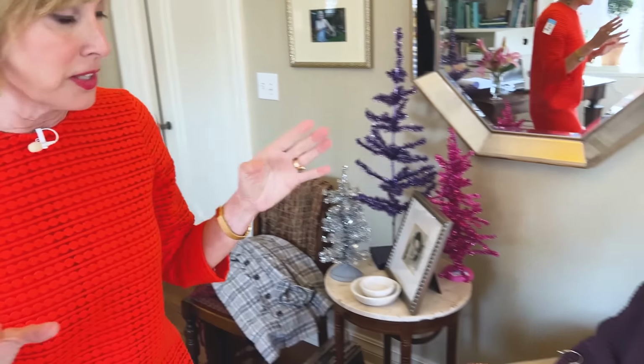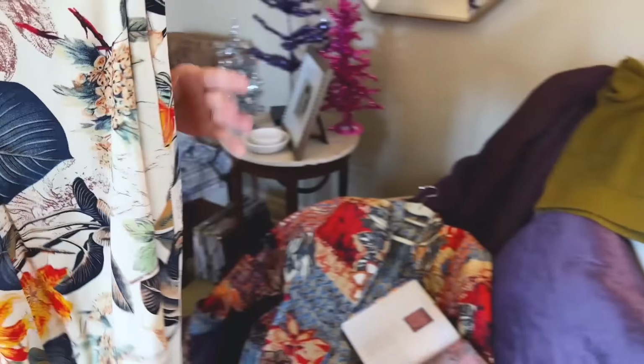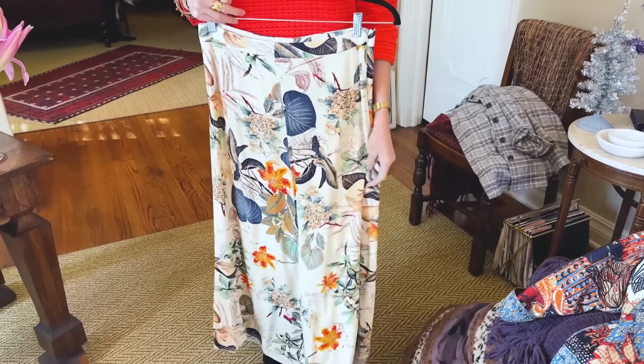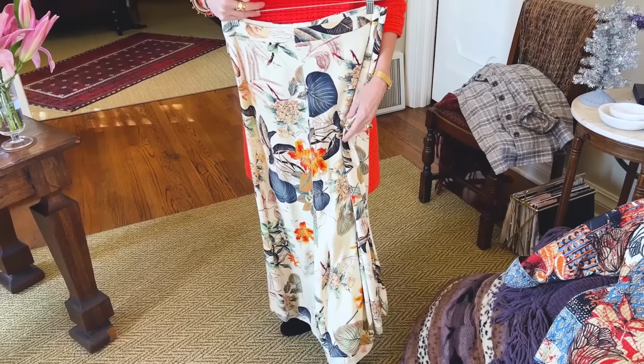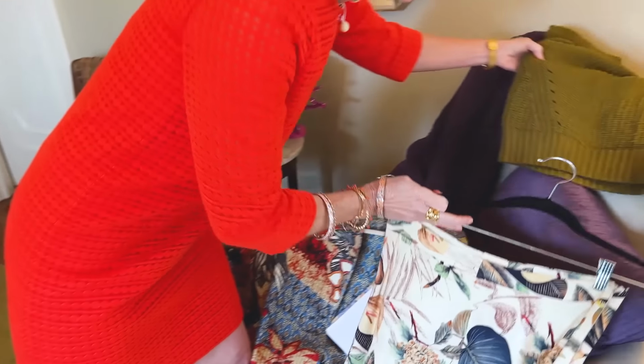Now, before I completely begin channeling Goldie Hawn and the 70s, I want to show you a couple of things. So this is, you guys have seen me wear this on a number of different occasions. I got this at the thrift store last year sometime. I have worn the heck out of this in many different ways. Most recently, I took it to Santa Fe with me.